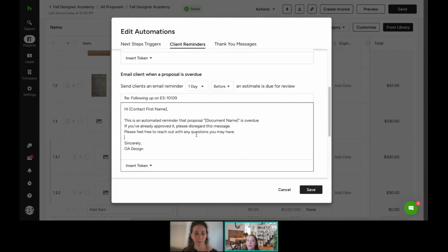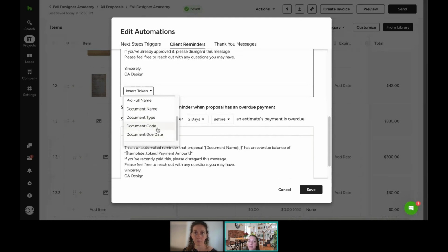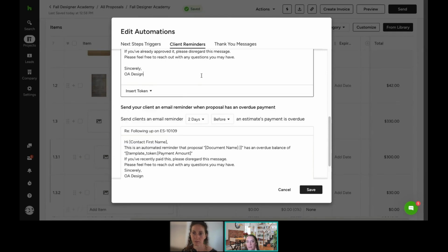This will be for all of the automations. It's not going to customize by project specifically, but you do have the tokens here. So I can input the contact first name, the document name. So that would be customized by the project, maybe document type. I can pull in the document due date as well. And that again will be customized by the document because it is going to be that token that pulls from the document.